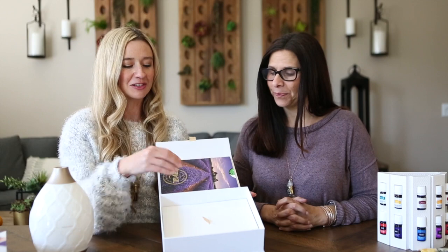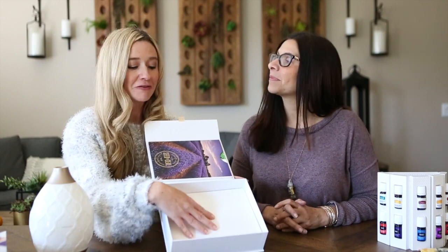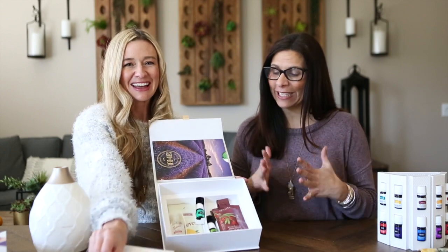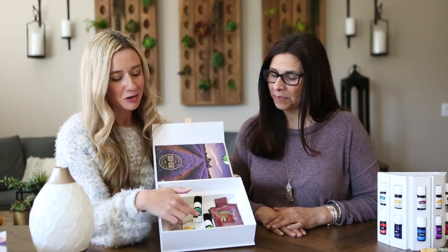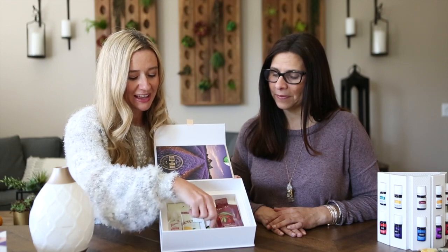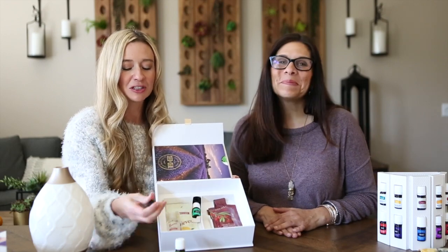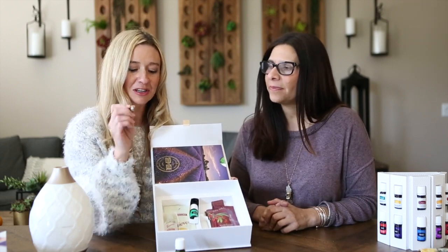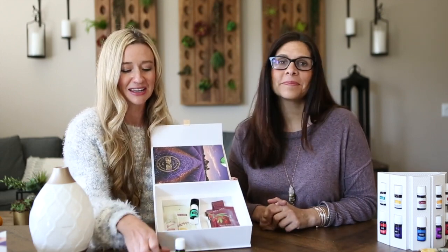Inside, you'll see this little flap, and don't forget about this stuff underneath. Sometimes people don't see this underneath. Yeah, there's so much goodness. So you have 2 more oils under here. First, we'll talk about Stress Away. Underneath, they come with 2 little balls that you can put on top of the oils. These are little rollers, so you can just roll them directly onto your skin.